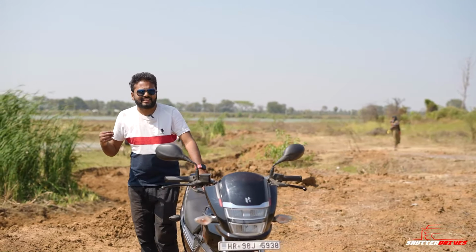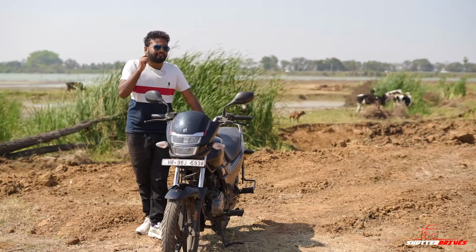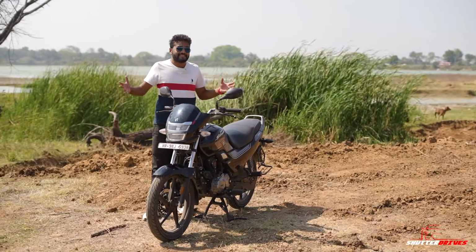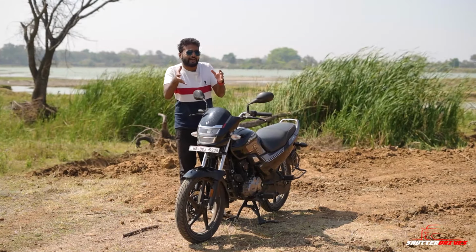When you're doing fuel efficiency runs, it's very important to pay attention to smaller details that will help you save every single drop of fuel. Of course, I would do anything to save fuel when I'm doing a mileage test, of course considering all the safety parameters in check. But I don't have to worry much because Hero has my back here.